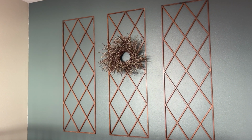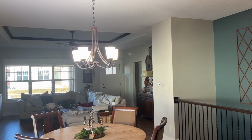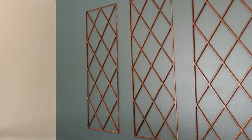I wanted to hang my pussy willow wreath right here. I dropped it trying to hang it myself, which damaged it. And then the three of us got it hung finally, and then I decided I didn't like it.